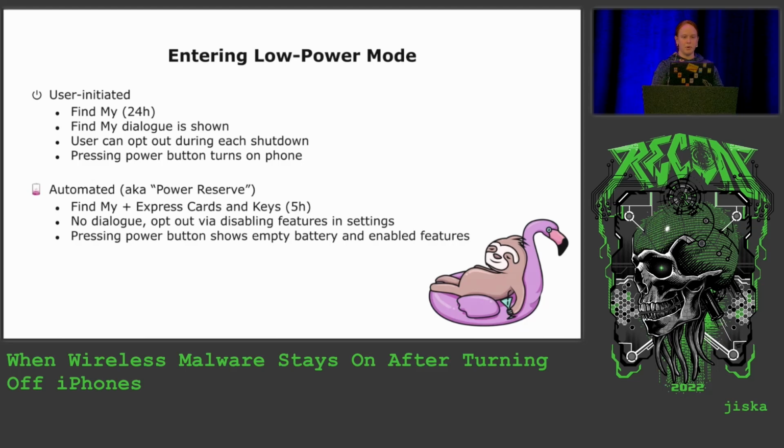Now, how do you even enter the low power mode? Well, you go to the party that's after this talk.